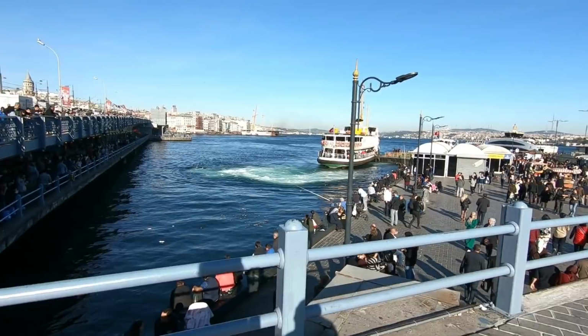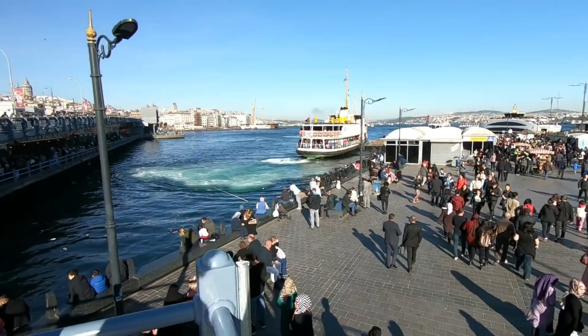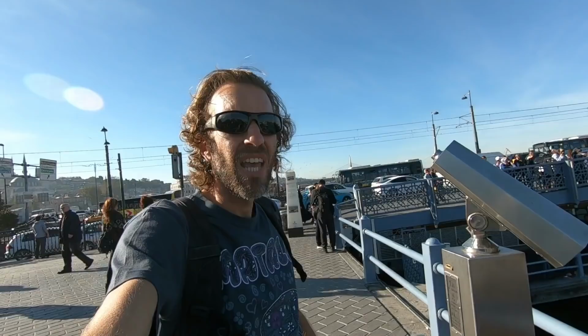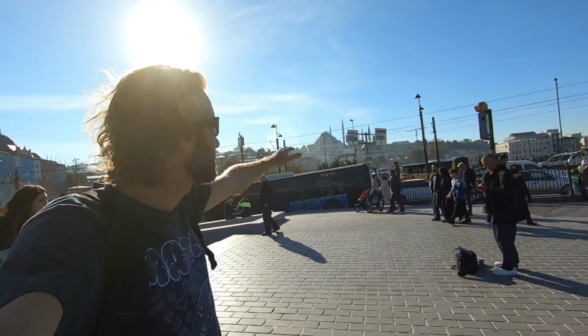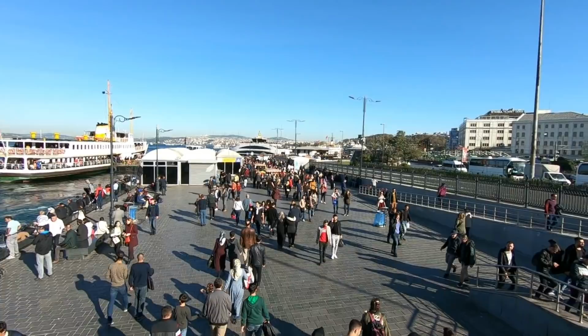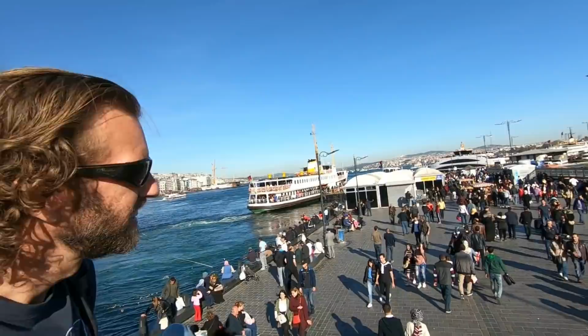Various other places you can access by boat, including the Asian side of the city. And so this is the European side of Istanbul. Istanbul and Turkey basically straddles Europe and the Middle East, or Asia if you prefer. And so Romania and Bulgaria are out that way, I guess. Greece out that way. And then the Black Sea up there. And Armenia and Georgia. What a sight.